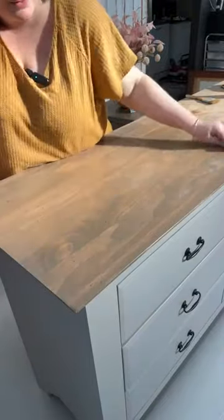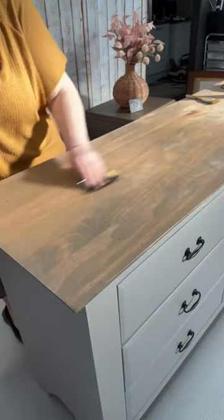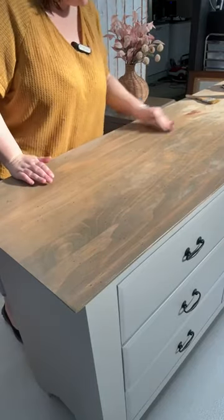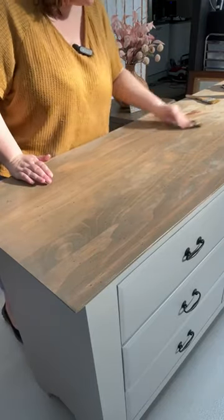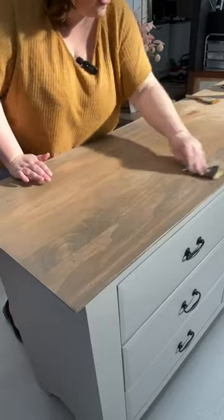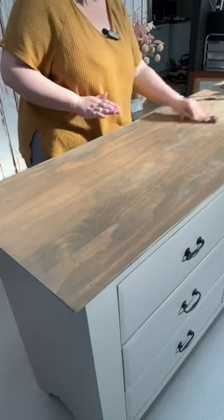I'm being patient today. I've sort of had enough today. I want to go home. I just want to get this done now. It's like that final stretch. Last thing we've got to do. We're so close. So, nicely sanded.